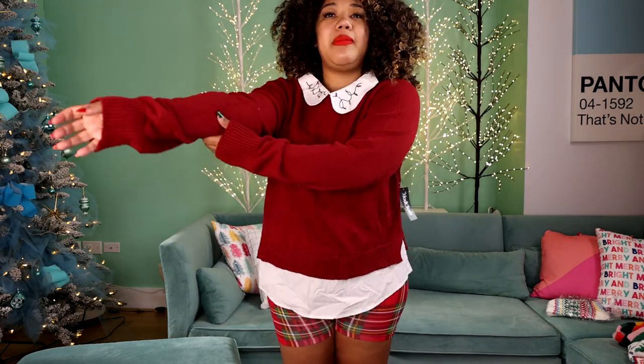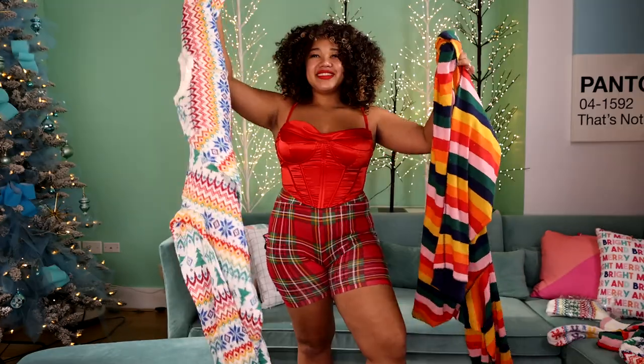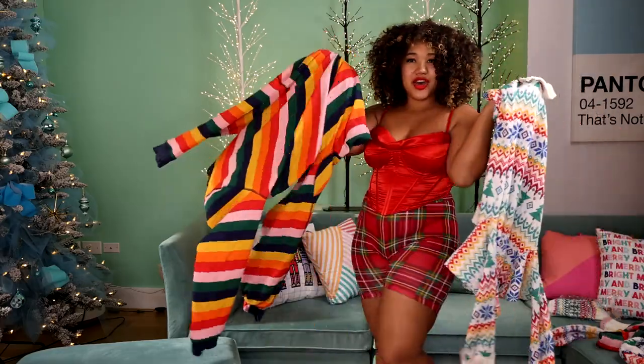Probably normally in this sweater, if I was gonna wear it tucked into a skirt, I'd get a medium. If I want it long, I'd get a large or an extra large in this case. It does get a little bit baggy over here. Here's the collar detail. That's so cute. We love that. Let's get into something cozy.